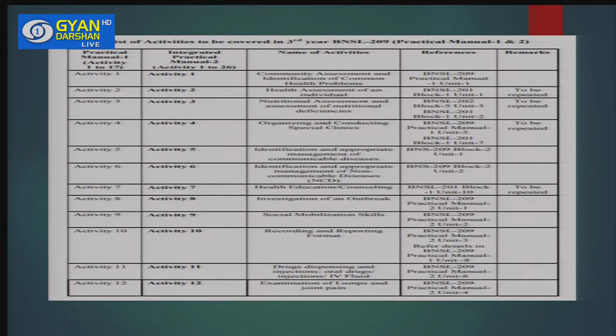So this practical manual 2 is the mapping of the curriculum of CCH with the post-basic B.Sc nursing, and we identified that out of so many, 46 activities were there. Out of that, these 20 units were adopted from the CCH program, which were not there in the post-basic B.Sc nursing. So these 20 units were adopted, and we made one more practical manual, and even the credits were added to the whole program.